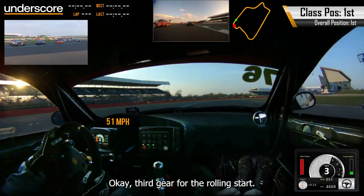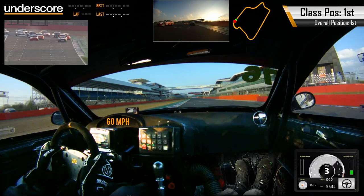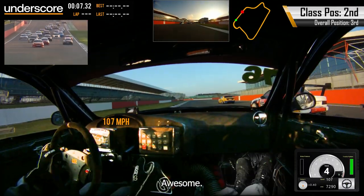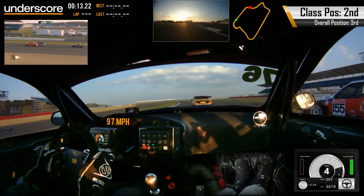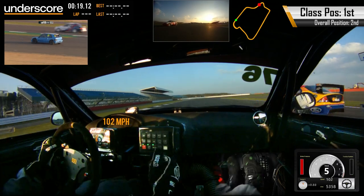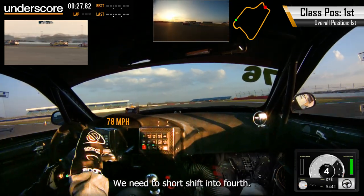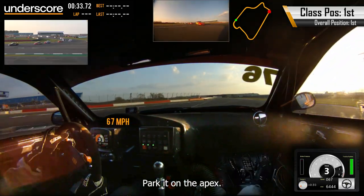Okay, third gear for the rolling start. There we go, red lights are on. Red light's still on. Here we go. There goes Andy. Awesome. Very cold tyres. Throw the anchors out. Down the outside. We need to short shift into fourth. Park it on the apex.